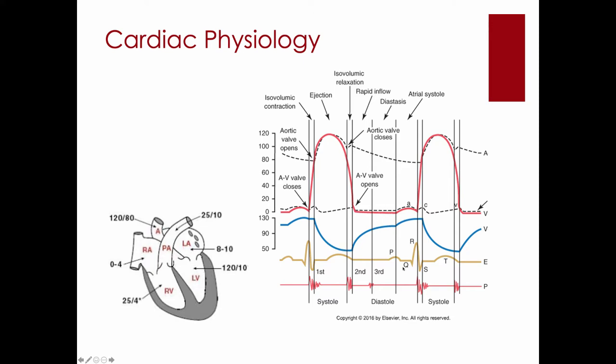Then the whole process starts all over again. But the important things to remember here are S1 forms by closure of the mitral and tricuspid valves. AV here stands for atrioventricular valves. That's the mitral and the tricuspid. Okay. Mitral valve closes slightly earlier than the tricuspid valve because the depolarization of the left ventricle happens before the right. And then there's this period of isovolumic contraction.